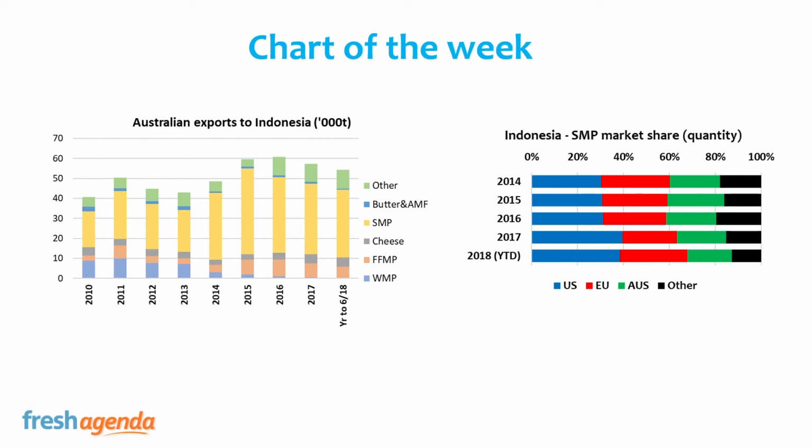So Indonesia's been a reasonable market for Australian dairy. It's dropped off in the last few years, Steve, but obviously we haven't had the product to sell. A few interesting trends there, I thought. Obviously, skim milk powder is the main game. We've seen almost a replacement of our whole milk powder exports with fat-filled milk powder. Obviously, a little bit more of a price-effective product there, and we haven't been making much whole milk powder.